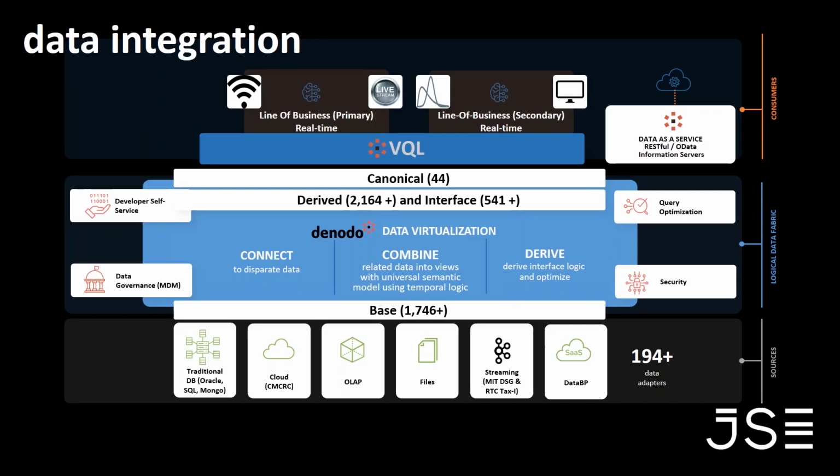And we then compile all of that information into base views. And as you can see there, we've got 1,746 base views that we have created, which sit on top of all of these data sources that we connect to in the Denodo environment. Then what we do is we connect, combine, and derive information from this, and we produce derived and interface views from all of these data sources. As you can see there, we've got 2,164 derived views and 541 interface views. And all of this is then combined into our 44 canonical models. So a canonical model being the ultimate entity representation available to the rest of the institution. We have 44 of them.